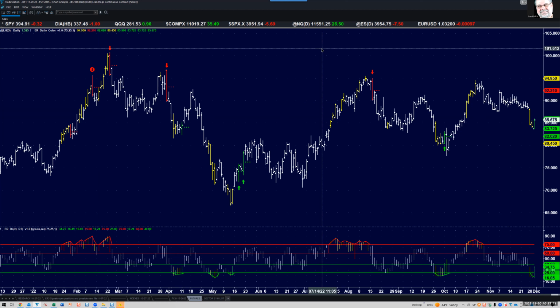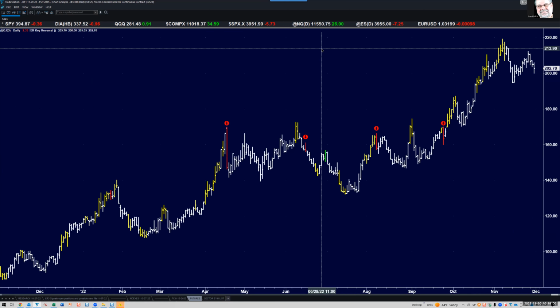Remember, this is a short-term to swing and stretching that a little bit, maybe, trading system that also allows you to put positions on for much longer terms if you wish. But how do you catch the top and bottom of the market if you're not relatively or even very short-term analytically inclined? Hello. Next chart.